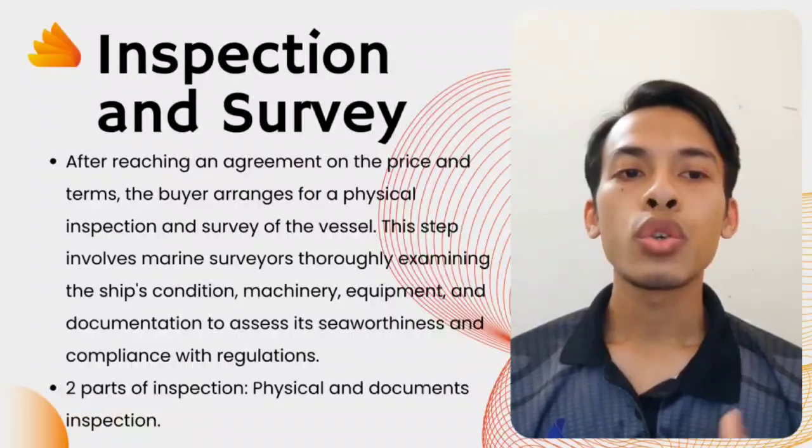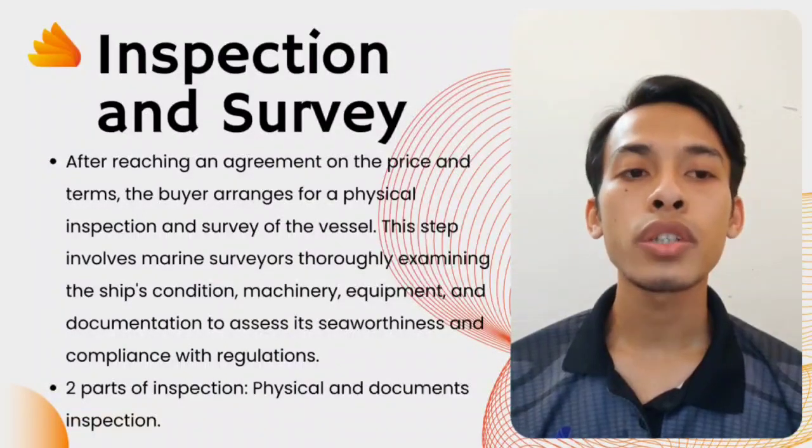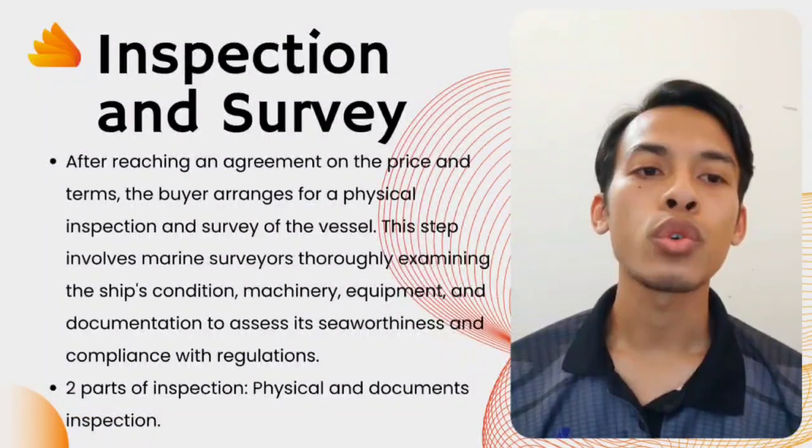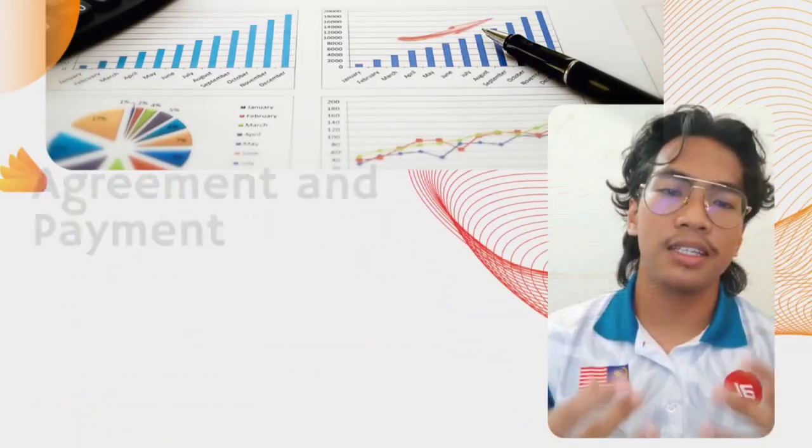They also need to check further, the mortgages and maritime lien records would be checked as well, to avoid any legal issues with the ship.